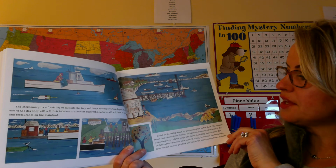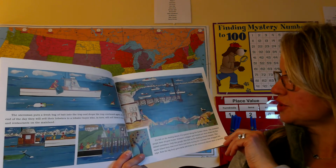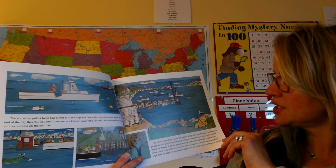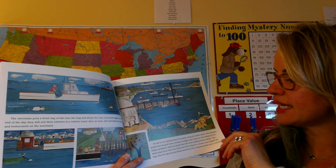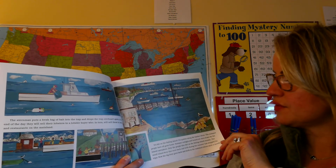Now it's fall on the fishing island. It's quieter along the harbor shore. The summer people have gone home. Summer cottages and homes are shut down by island caretakers. Only the people who live on the fishing island remain.